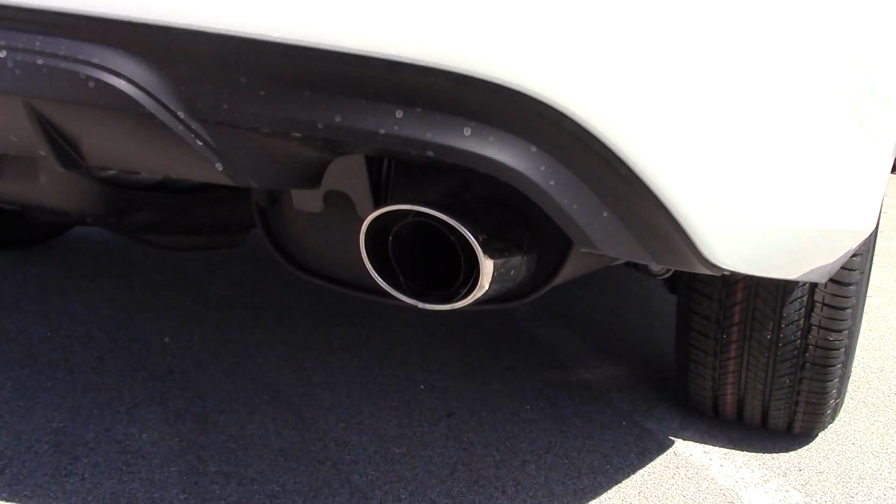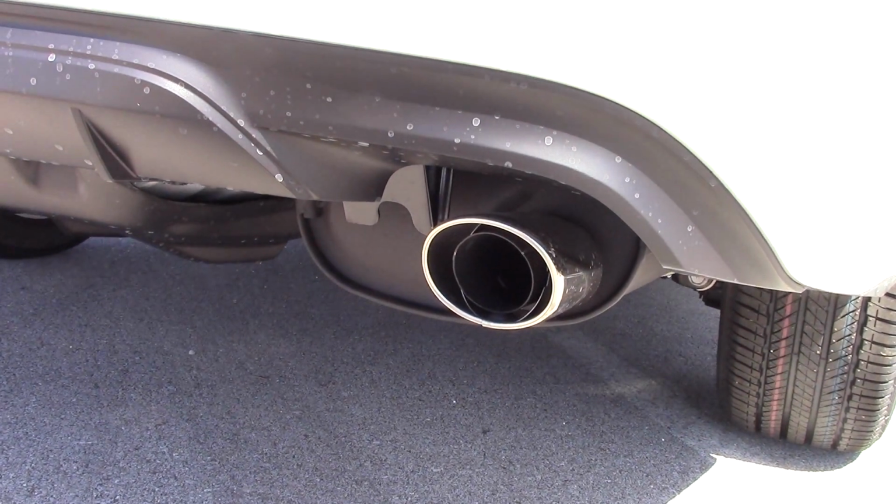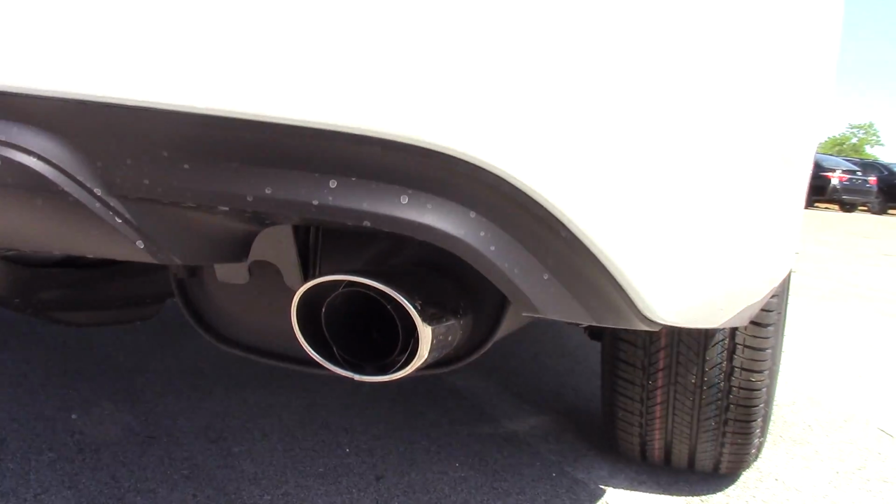Four-cylinder Camrys get one exhaust outlet, V6s get two, and the hybrid's is hidden.